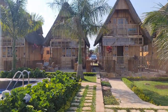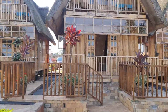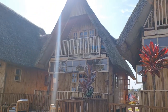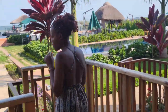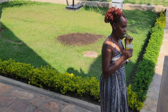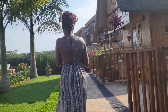Can I see the outside view? Done with the outside view. Swimming pool area. This is a cottage. They have four cottages. 1, 2, 3, and 4. I'm recording you. Taking juice. That's your best dance.